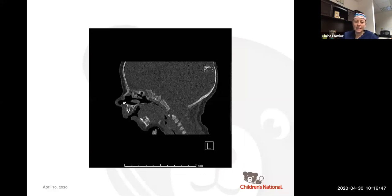Here is an example of a sagittal CT scan in a child who has micrognathia. You can see that significant overjet of the maxilla. This could certainly contribute to dysphagia in a child. So this is where you might end up getting a CT scan.